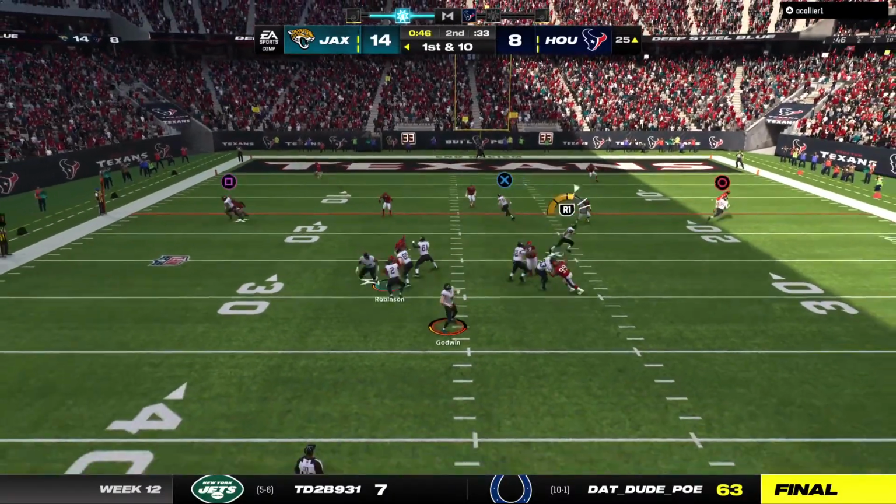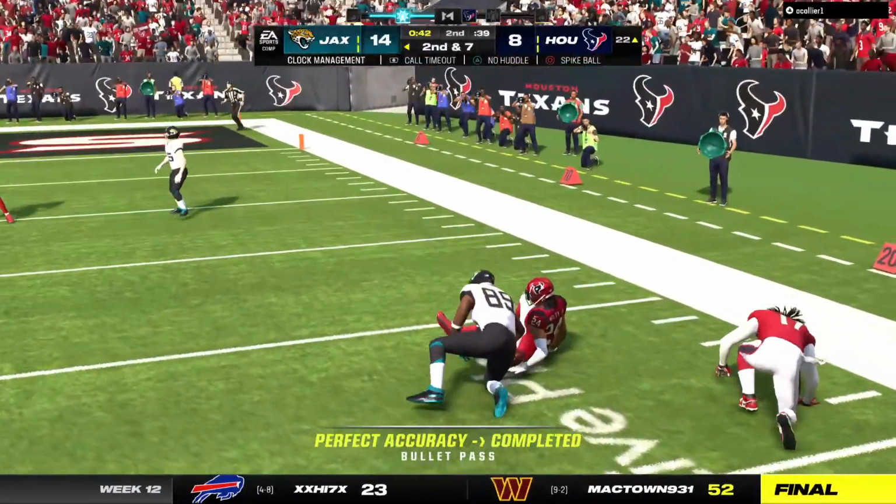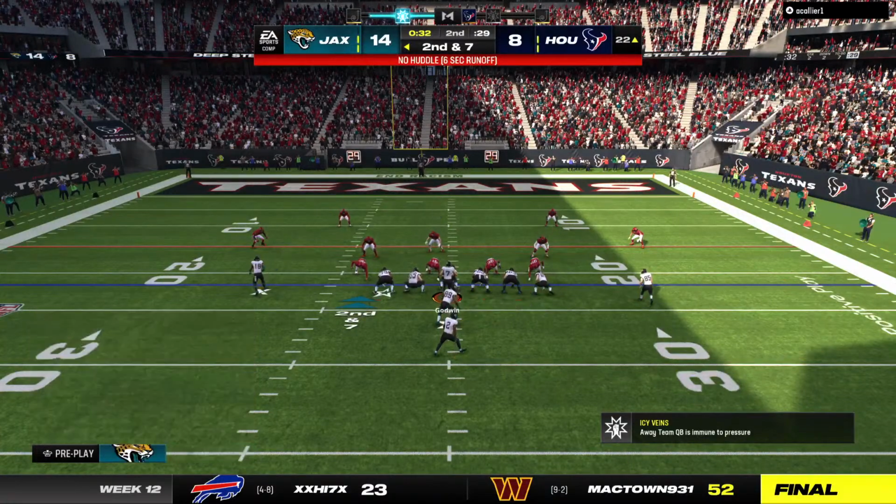On 1st and 10, Godwin. It's a short one here, complete to the tight end. This will be a short gain of 3 before he's brought down at the 22.